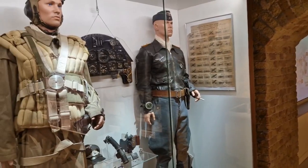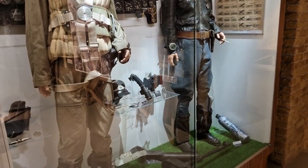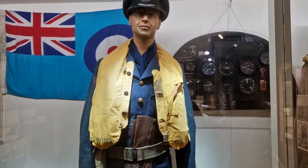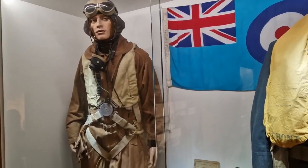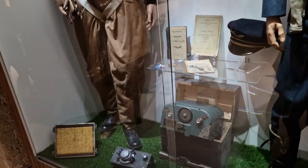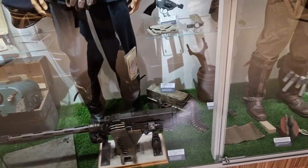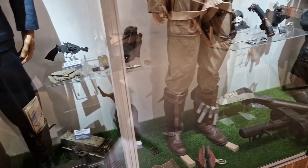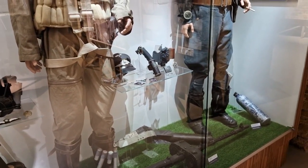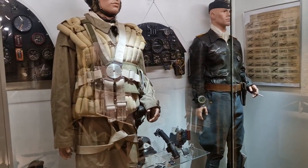So in this area you can see some German Luftwaffe uniforms. Right here is the British RAF. And I think this one is a French uniform actually. Right here they have some guns and some personal items. Even there a stick from a German plane. It's really cool that they have this in their collection as well.